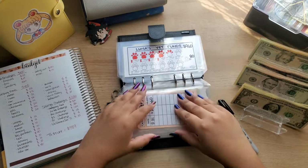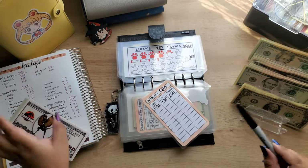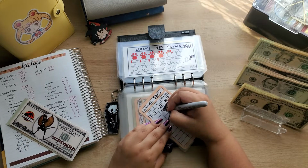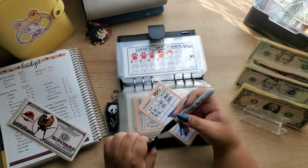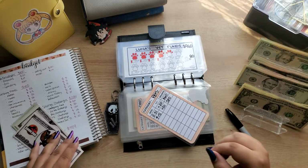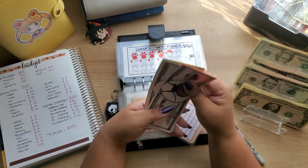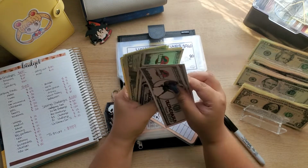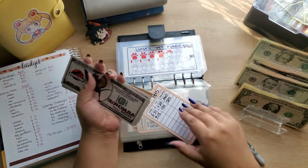Okay, next up should be pets, and pets is going to be adding a total of $20 as well. So that's going to be 380 right there. That's going to be a $20 bill. So that is $100, $200, $300, which is in the bank. 20, 40, 60, and 80. So 380 in total for pets.